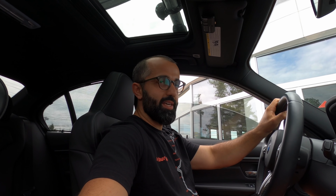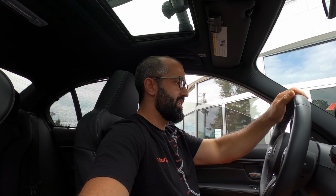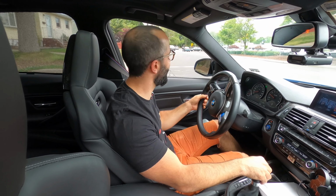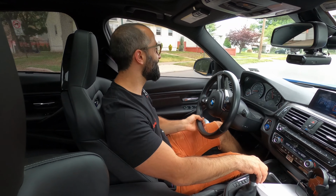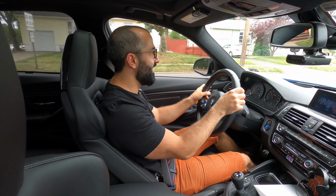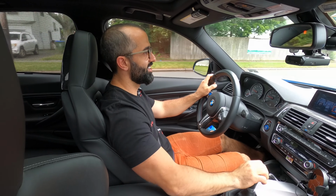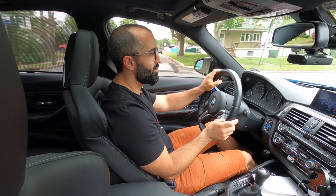I've got to say, it feels really good to be in the car. Let me pull it over to the side. We're going to go over exactly everything that's been done and take it for a quick spin. The car feels so different. Oh my god. It's not warmed up. Oh, obviously it's not warmed up, so I can't really push it.